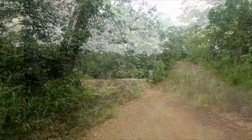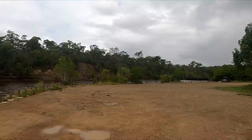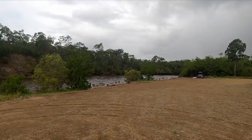Ooh, wow. Boat ramp. Ooh. Crocodiles. Ooh, camper. It looks like a lot of stuff they've got happening. Been here a long time. Which way's the wind coming?